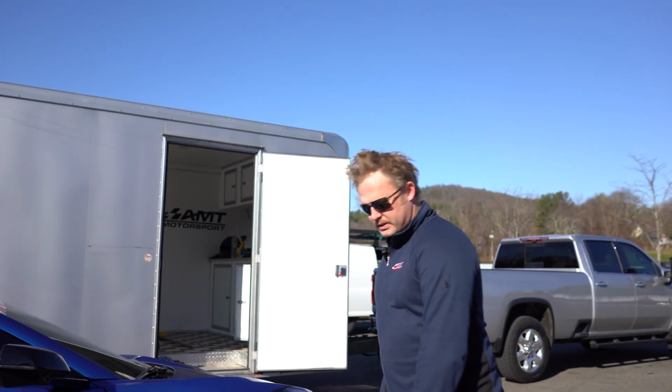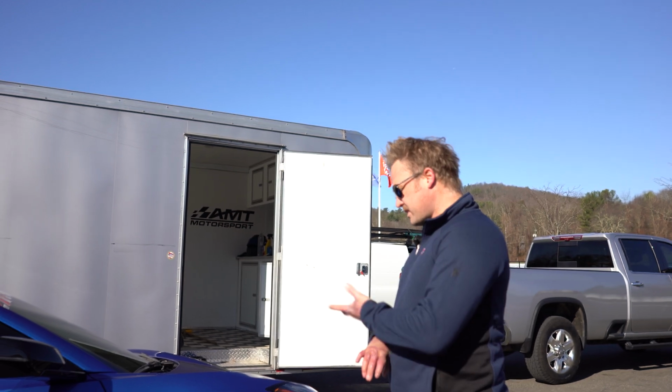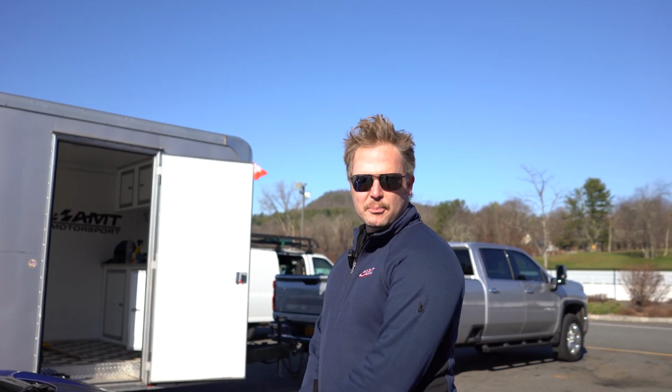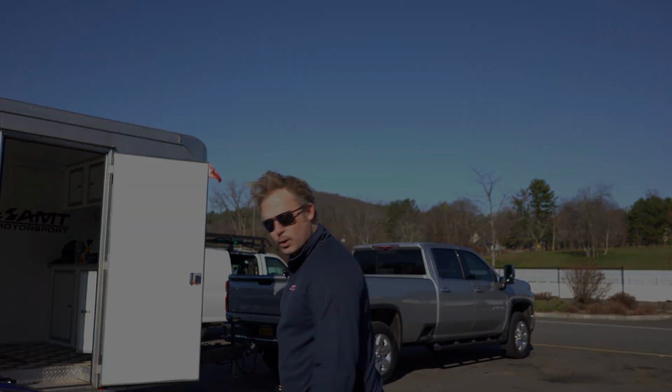But it'll be interesting to see how the handling characteristics change with the wider front tire. This car doesn't really understeer if you're driving it properly, so I might be over gripped in the front. So it'll be interesting to find out. My brother's going to take the first rip on these Falkens, and we'll report back and let you know how it goes.